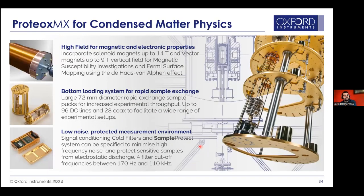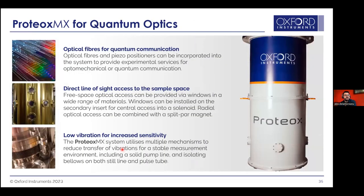For condensed matter physics, you can have a magnet in the system. You can also have a bottom loader, so if you need to exchange the sample more often, that's possible. We also have options for low noise DC filters, for instance. You can have a lot of different configurations if you're working in condensed matter physics.